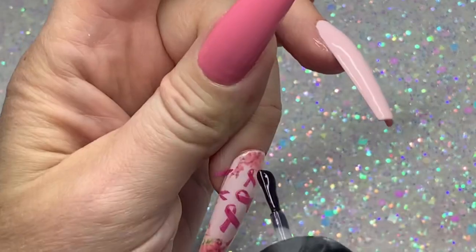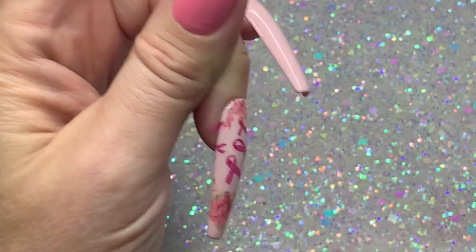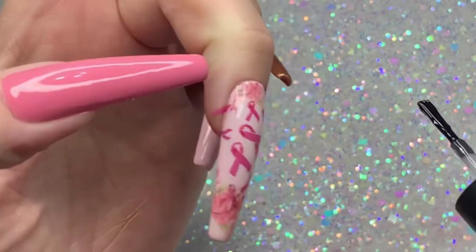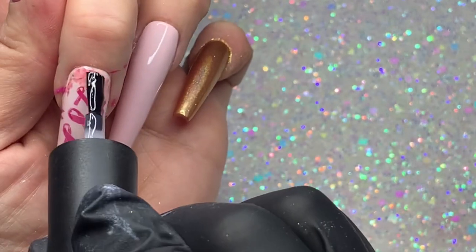So I decided I wanted to matte four of the nails, so I'm just adding that matte top coat right now to them. And then once I get that done, I'm going to be applying some pearls and some microbeads.